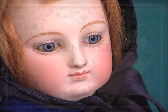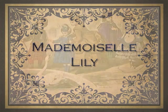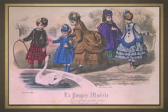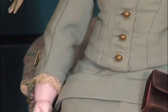Mademoiselle Lily. The magazine La Poupée Modèle had their own doll with a backstory, and her name was Lily.